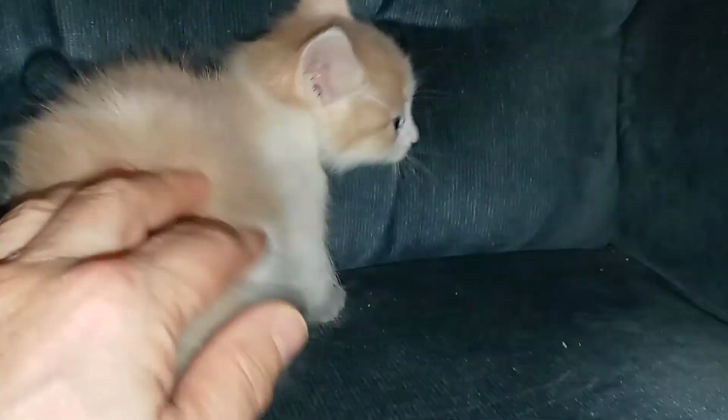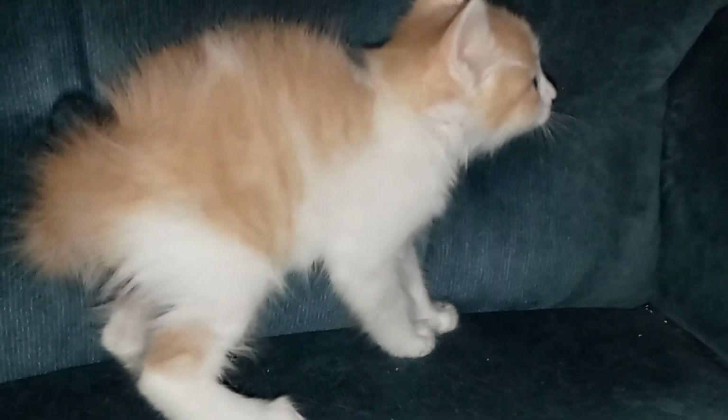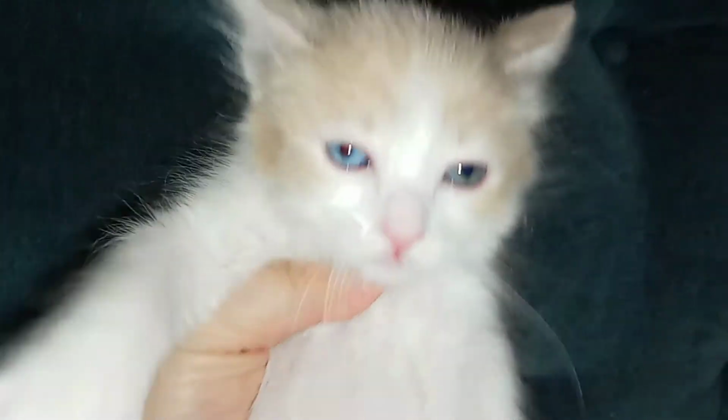But I just wanted to let you know how things are turning out. So this is Cinder's little cream patterned and white, odd-eyed boy. I gotta give you a nickname. I'm gonna call you something about being mysterious and sneaky and surprising us all with this coat. Okay, there he is.